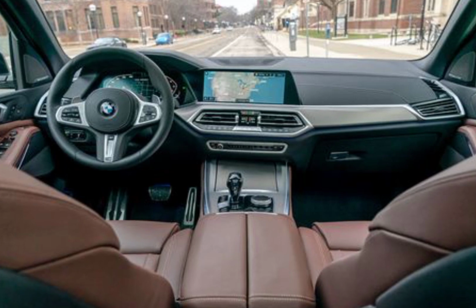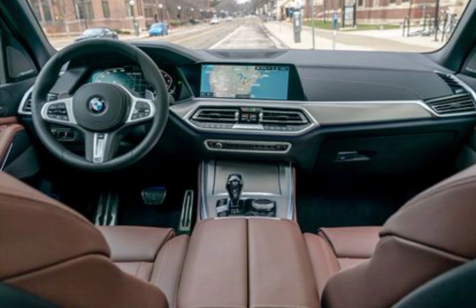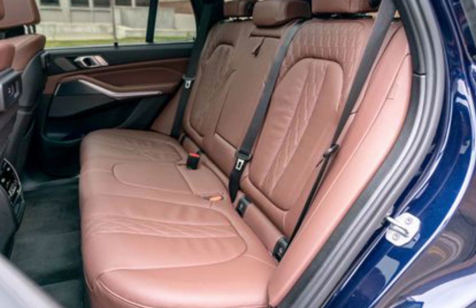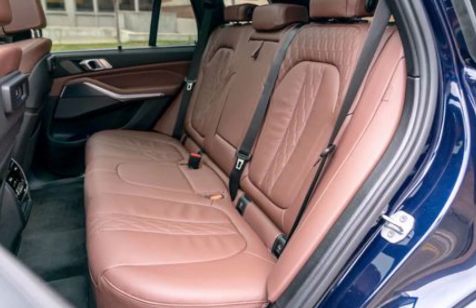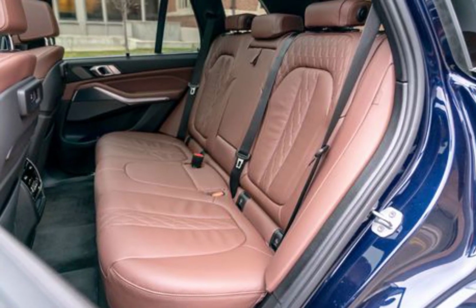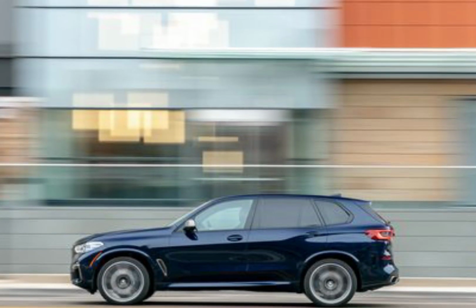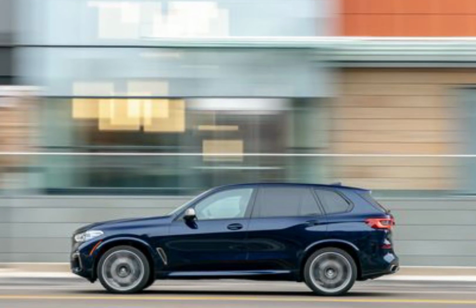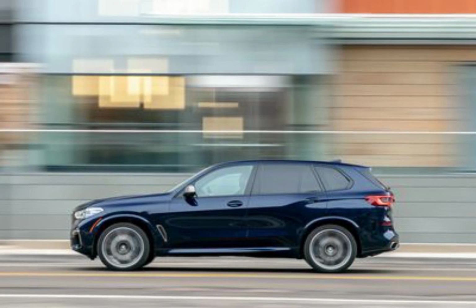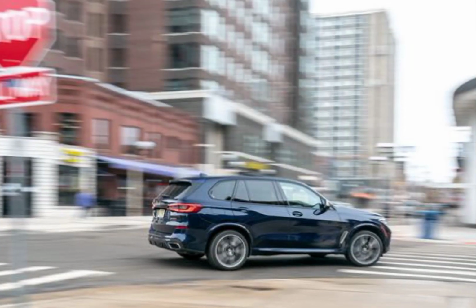Range, charging and battery life. The xDrive45e model comes standard with a 24 kWh battery pack that BMW claims is good enough for up to 30 miles of electric-only driving. The X5 can use the battery to travel up to 84 mph without tapping the gasoline engine. The battery pack can be charged at home on 110V or 220V outlets or at a public charging station.